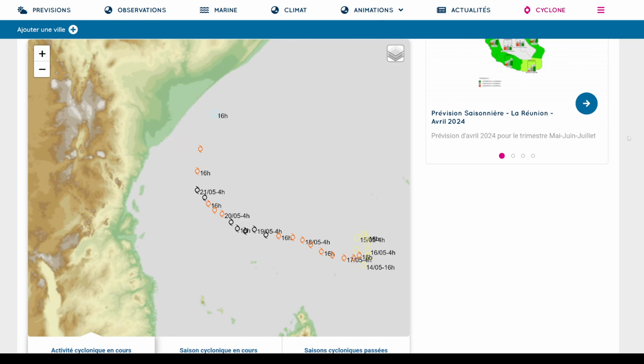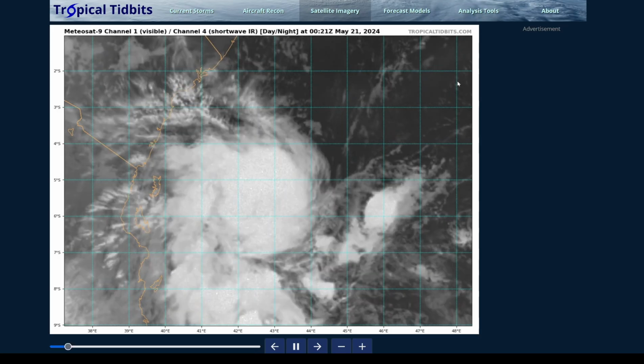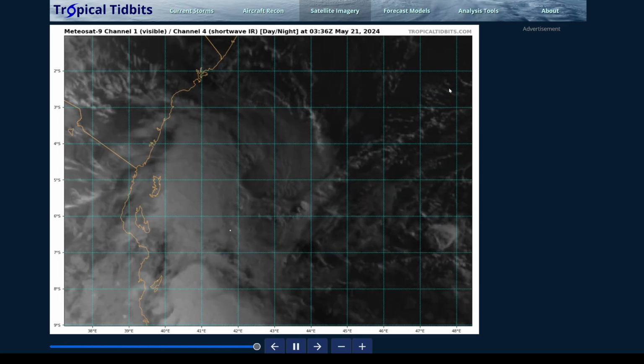So if you're in an area ahead of the storm, make sure you're taking necessary precautions and staying tuned to local emergency management so you know what's happening with the system. But again, just that quick update on Ialy.